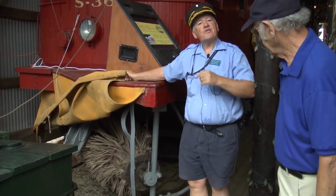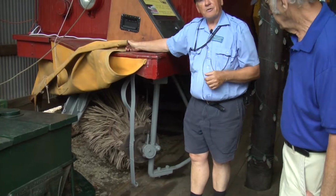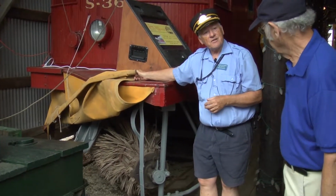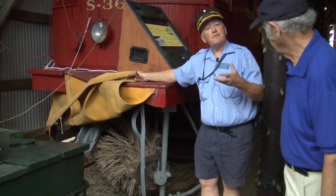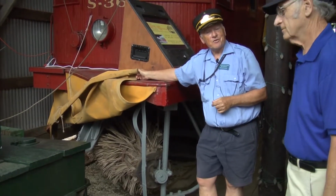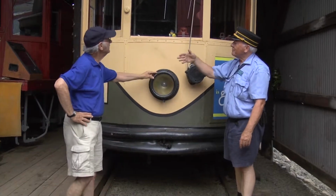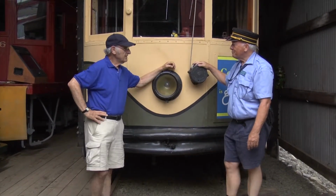The brush clears the space quite nicely. This car comes from Toronto, and it was used in Toronto until the 1960s, and before giving it to us, they fully refurbished it for us, which was very generous of them. This car's from Atlanta, but you remember cars from Brooklyn?